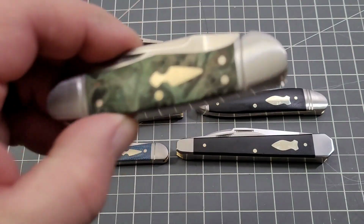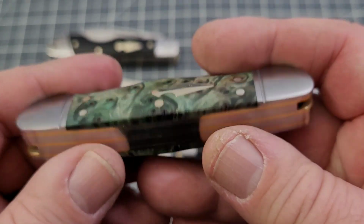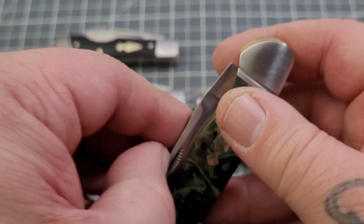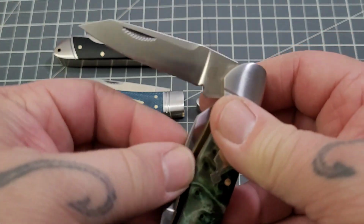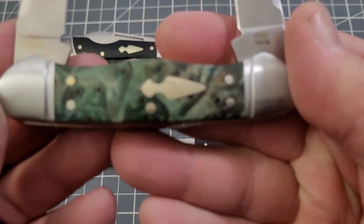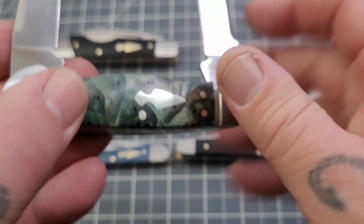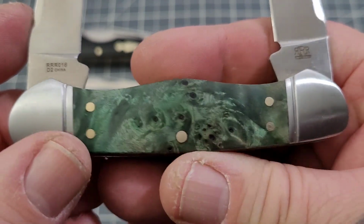Next, you have another version of the Kayak, but this is the green stabilized wood. Again, put together pretty darn well. You've got the same blades as you have on the other Kayak. This is just a different handle material. That green stabilized wood looks pretty cool. Stabilized oak, I should say.